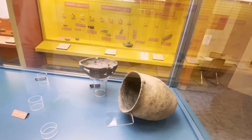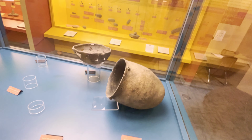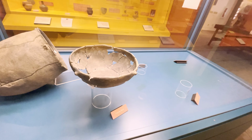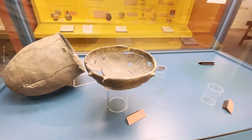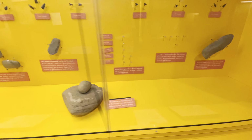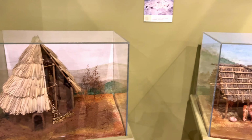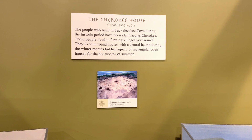This exhibit here shows some things that archaeologists have found, and even found enough to put them back together where you can see them in their original state, handmade meticulously back then. No spinning wheels, nothing like that. They were all made by hand. Arrowheads, spearheads. Now here we have some different living quarters. The Cherokee house.